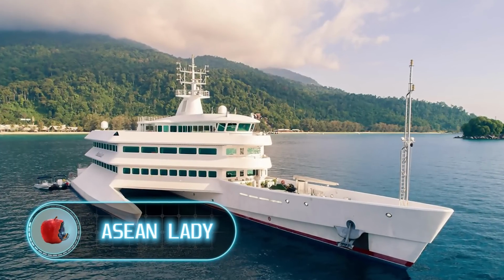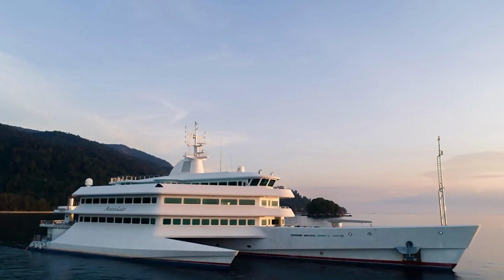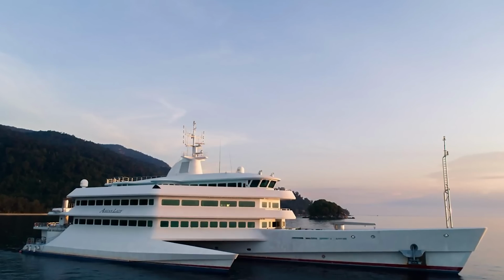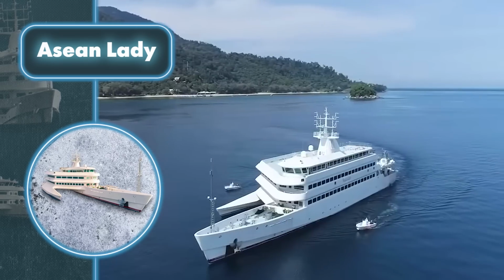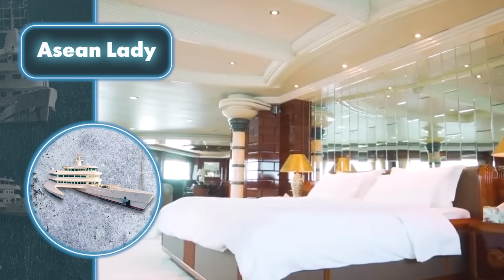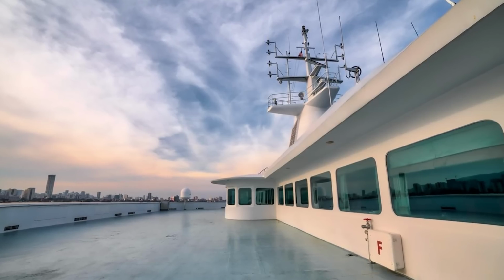Asean Lady. What sets this yacht apart is its unconventional hull, a departure from the typical symmetrical design seen in most yachts. This distinctive feature isn't just about style, it significantly boosts the boat's stability on the water compared to standard models. In 2014, while moored off Phuket Island, the Asean Lady proved its stability by surviving a massive tsunami.